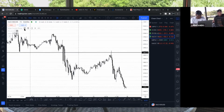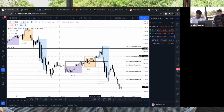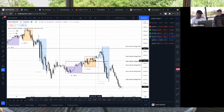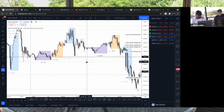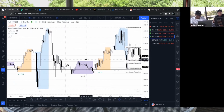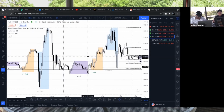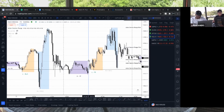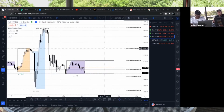If I put the sessions on here, this will show me when I should be trading. When are my most profitable times and opportunities to make money? If I go back and show you guys a few trades that we caught, which was this double bottom right here, we actually caught this to the downside. Let me put the bar replay on real quick. Looking at this Asian session going into the London session, you can probably see a pattern form here.